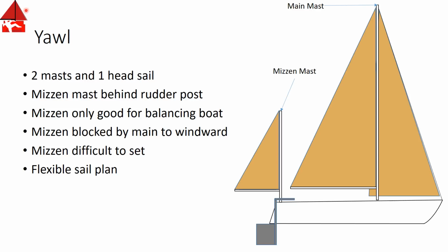In heavy weather, the mizzen can be used with just the head sail to drastically reduce your sail area and allow you to sail in conditions that you otherwise wouldn't be able to. But the problem with using the mizzen in heavy weather is look where it's sitting, way out here behind the boat, making it difficult to change sails or to adjust sail because of where it's located.